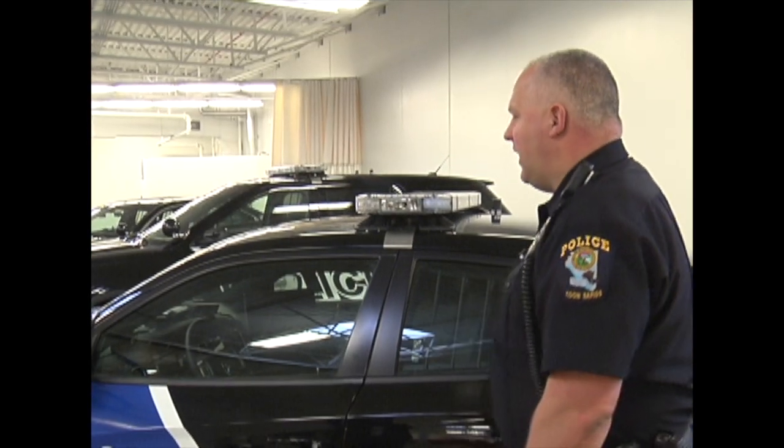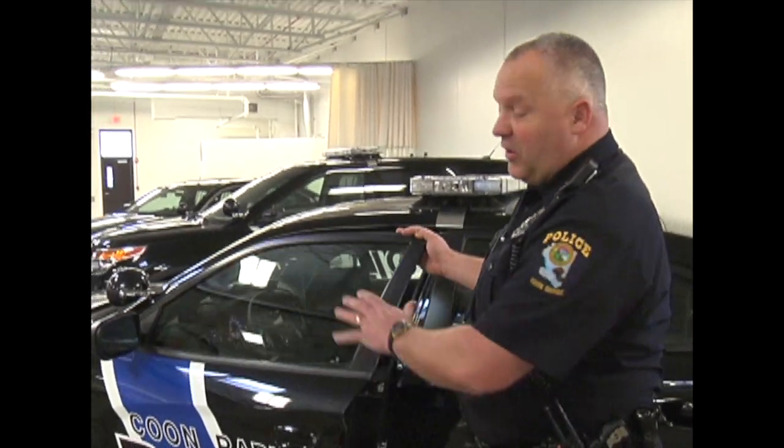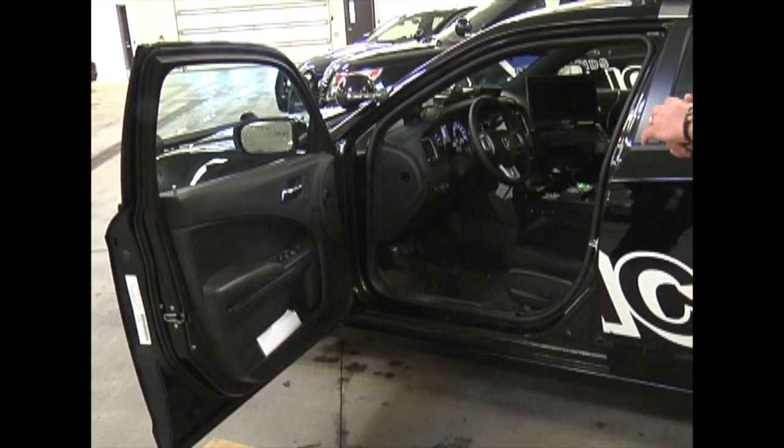This is a 2012 Dodge Charger. It is the Dodge version that they have put out to use for the police vehicle. The great thing about the Charger actually is the first thing here is how far open the driver's door actually opens. You can see that you can get into the vehicle very easily for the officer.